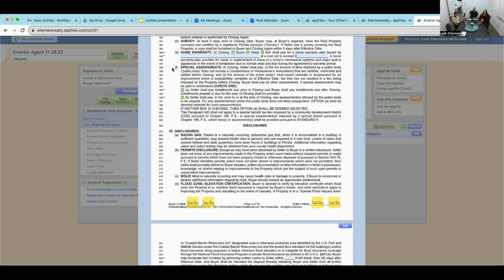And again, especially if you've got an older home, I think that's more important, okay? Special assessments. At closing, the seller will pay whatever it may be, or the buyer will pay, the seller will pay in full, or the buyer will pay installments. It just depends. Is there any special assessment? Oftentimes, the one I typically pick here is seller will pay installments due prior to closing and buyer after.